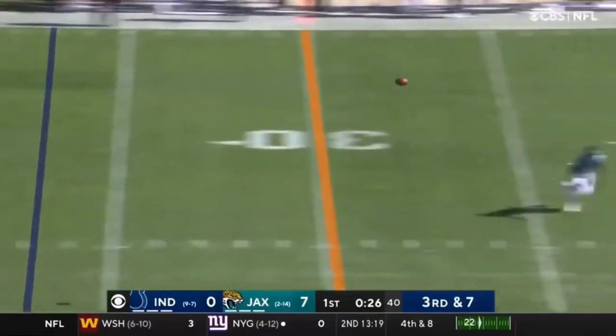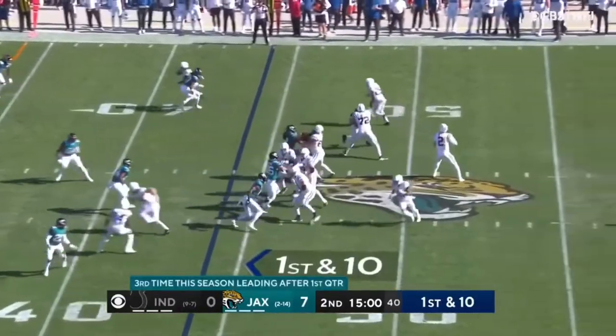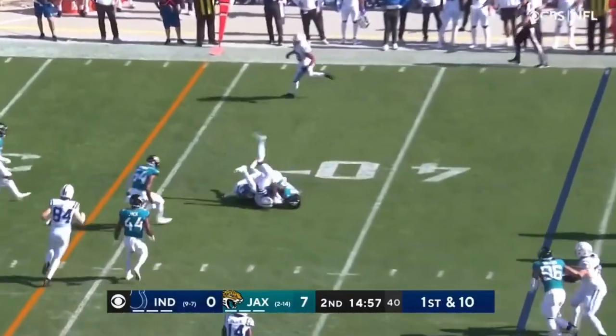Wentz down the middle of the field, and the catch is made. Boy. Wentz inside the 40.